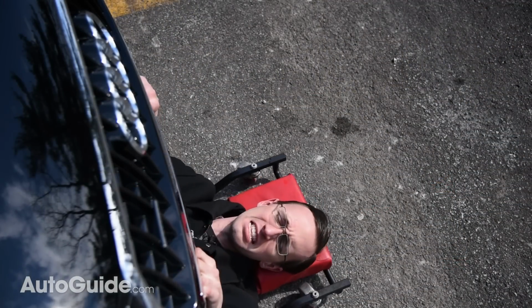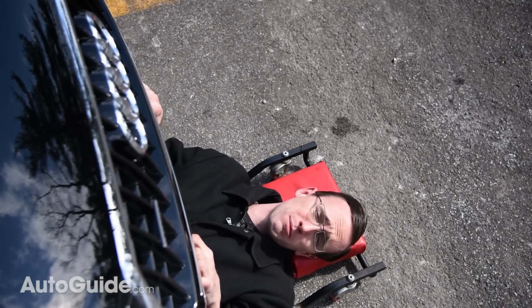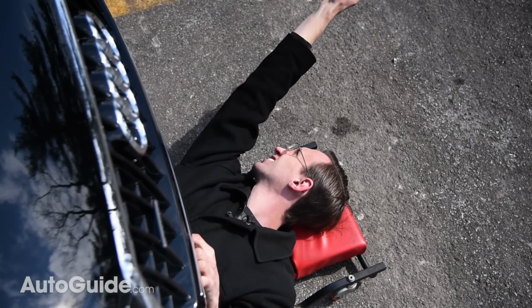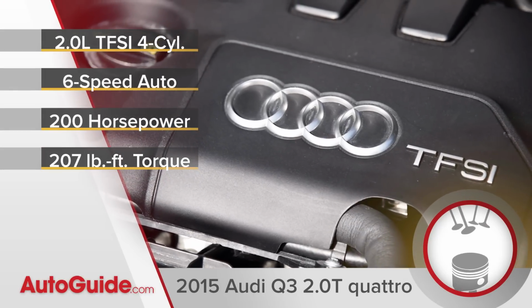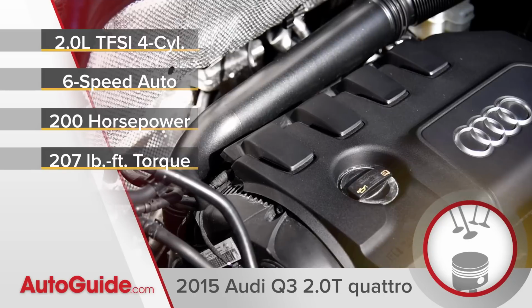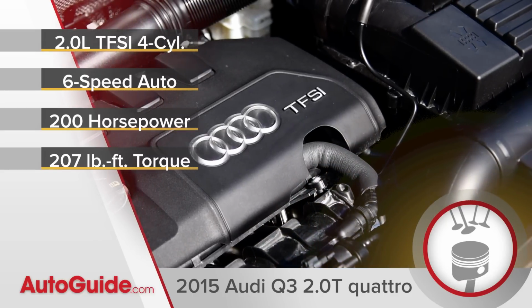Now, I wanted to get a better look at things from underneath, and it's just as I suspected. Like the Q3's exterior, its powertrain is very familiar as well. Somebody want to give me a hand? Somebody? Give me a hand. All versions are motivated by a 2-liter TFSI 4-cylinder engine that's paired with a 6-ratio automatic gearbox. Brandishing direct fuel injection and a turbocharger, it puts out 200 horses and 207 pound-feet of torque.